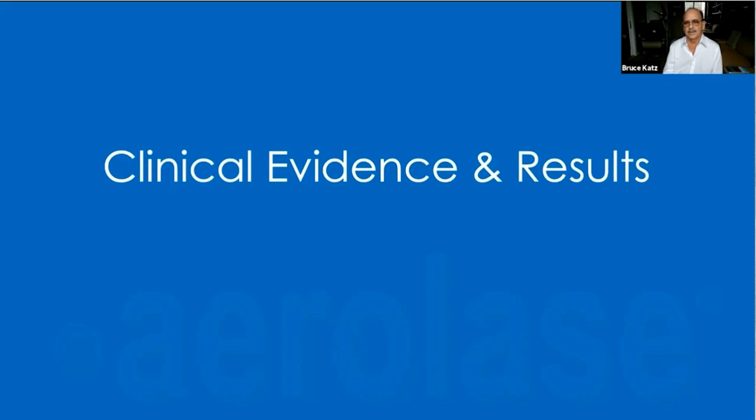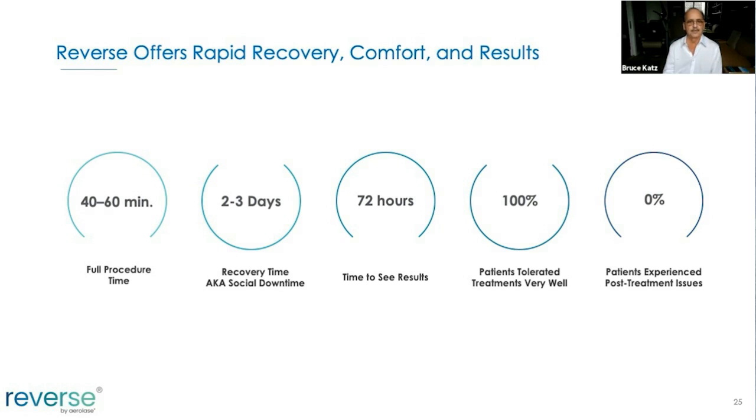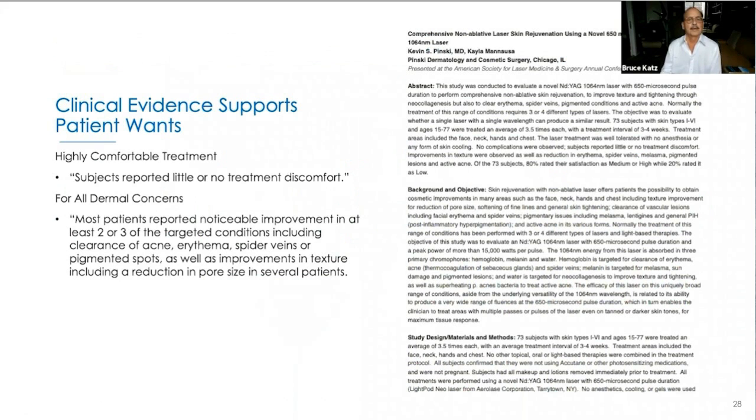Well, let's look at the clinical evidence and the results from the Reverse treatment. So essentially, it offers rapid recovery, comfort, and results. The treatment itself takes 40 to 60 minutes. The recovery time, 2 to 3 days, very quick. And time to see results, usually 72 hours. Patients tolerate it really well. 100% of patients tolerate it very well. And we've not seen any significant adverse events.